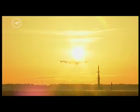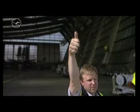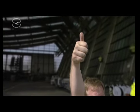If you fly high, like Lufthansa, you need your feet firmly on the ground. You need a solid base you can rely on. And that's what Lufthansa Ground Services is. With millions of people traveling with us every day, our ground services ensure that flying is faster, better and more comfortable from the word go.